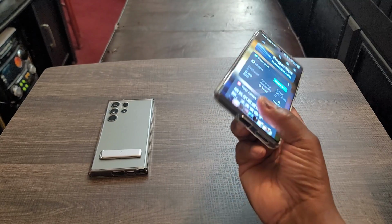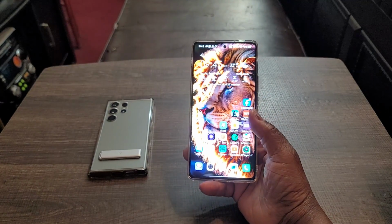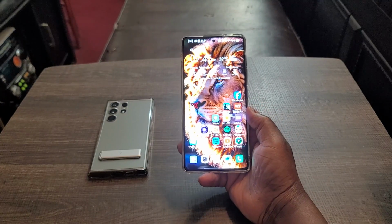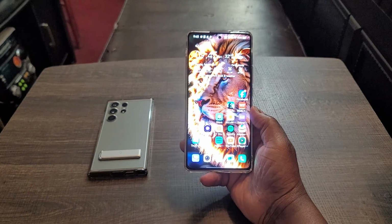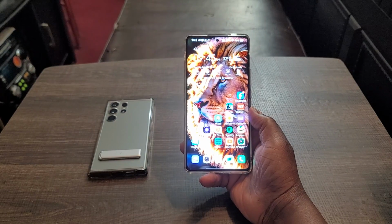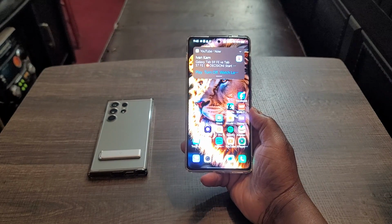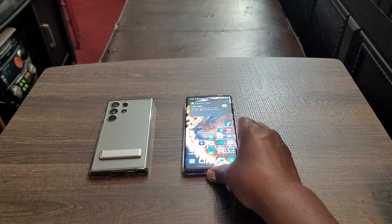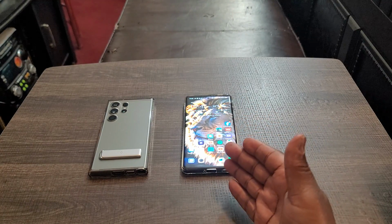So, would I suggest this phone? Yes. Now, you might not like the Chinese ROM. Look, maybe you could flash the global ROM on here. I don't know. I never flashed any type of ROM, but I'm sure you might be able to do that. But I'm telling you, this phone, this is still my favorite phone.